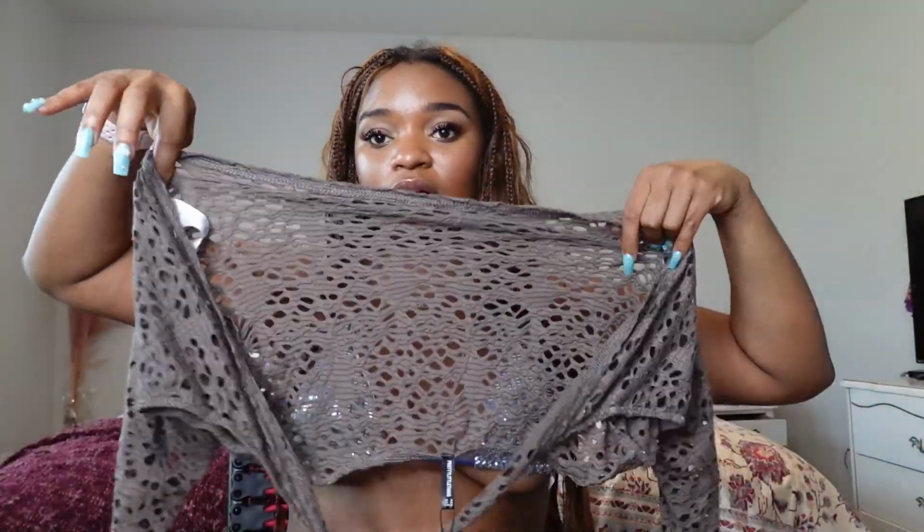So there's that. For the top, I got a medium because I just have pretty big arms. So even with a medium, this is a little bit tight for me, but it does have a little bit of stretch to it. So it's comfortable, but I'm really glad I sized up, because if I would have gotten a small, it wouldn't have fit me at all. I would be ripping through like the Incredible Hulk.